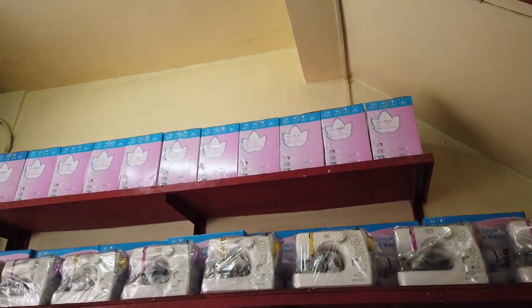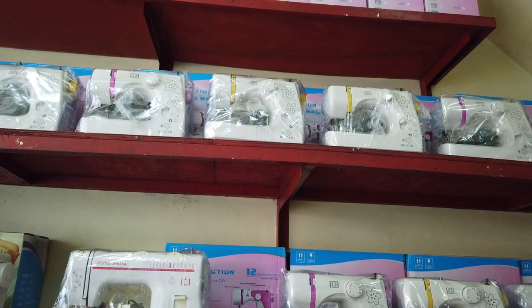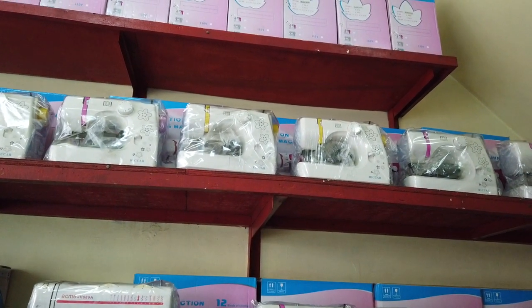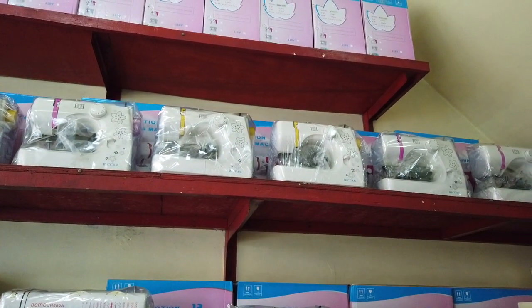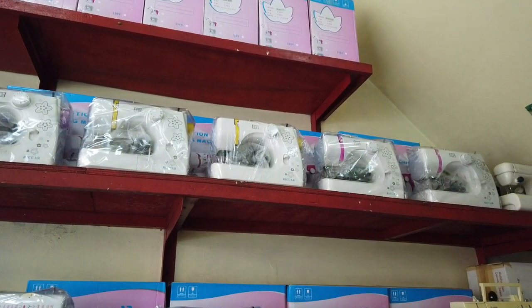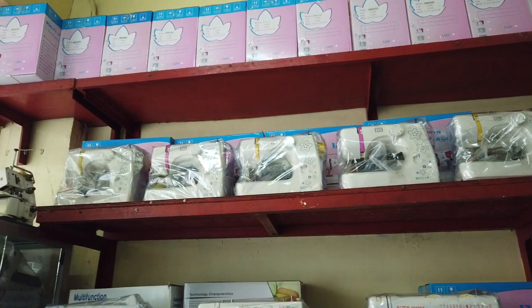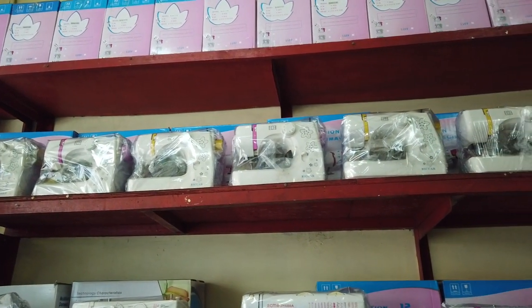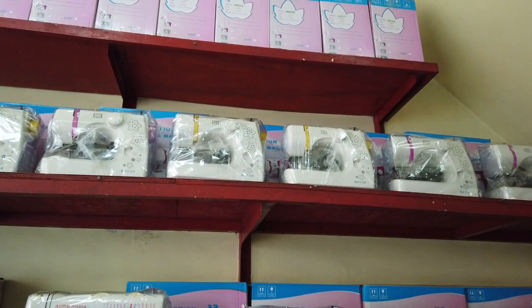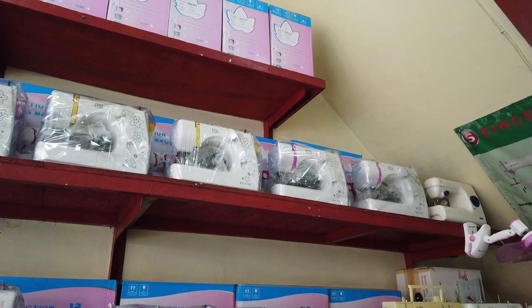Now here, up there, what you're looking at is the portable Ricar brand 12 stitches brand new sewing machines. They're actually very popular with sewing schools, you know, the one like Tesla is using. They are buying a lot of that from here. So a Ricar brand new will cost you 7,500 pesos. And that's 12 stitches style.